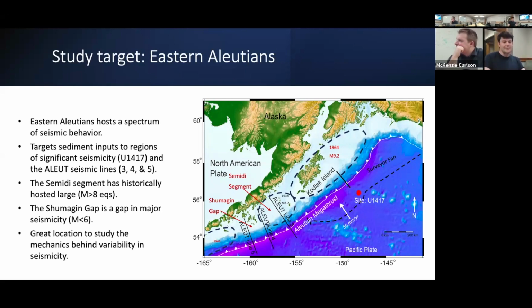Now, the Eastern Aleutians, like I've been saying, hosts a spectrum of slip behavior. We have a number of patches where we've had great earthquakes, obviously the 1964 rupture event with the magnitude 9.2. There's also what's termed the Semidi segment, which ruptured in 1938 in a magnitude 8. And then there's this interesting location where we have a gap in great earthquake seismicity, which is termed the Shumagin Gap. This zone hasn't had anything greater than a magnitude 6 over the last, I guess, 100 years. And so it's an interesting comparison between the regions to the east of it and also to the west.